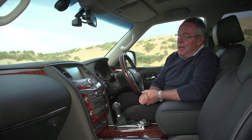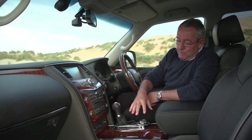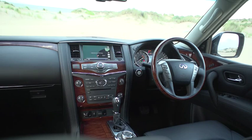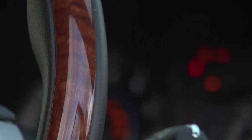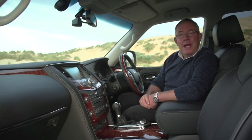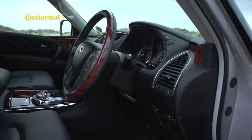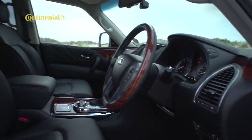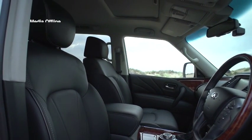It also has absolutely every conceivable mod con. Not so sure about this wood finish here, although it is fairly luxurious. And I suppose the best way to describe this car is a bit more like an old Boeing 747 than a new generation 787 Dreamliner. In other words, the cabin doesn't break any new ground, but it delivers on what really matters to buyers in this segment: space and luxury.